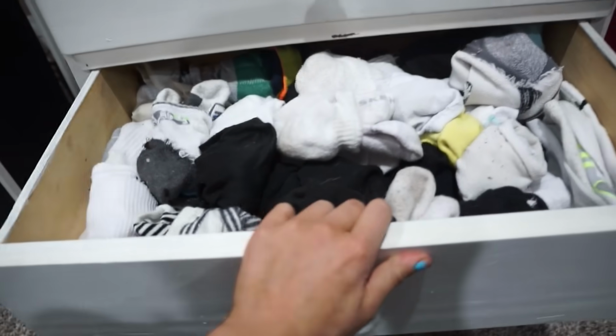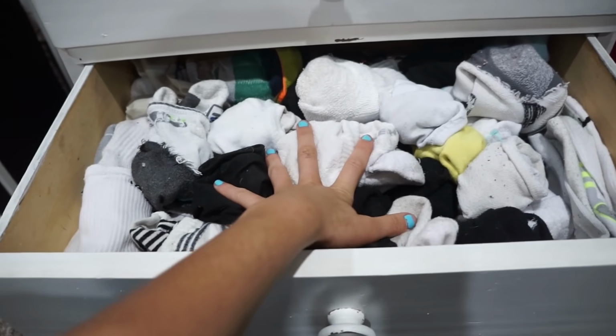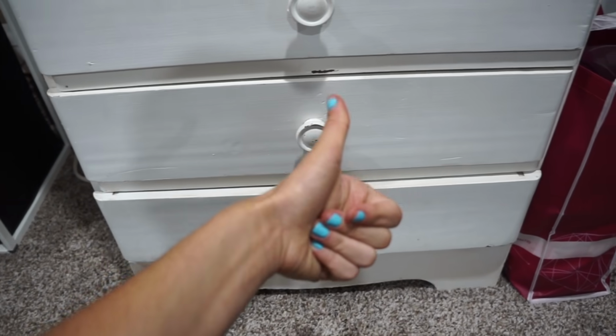Also, that's empty actually. I also cleaned my sock drawer out, so I got rid of a ton. This used to be two full bin fulls of socks, so I got rid of a whole entire drawer of socks, which is also good.